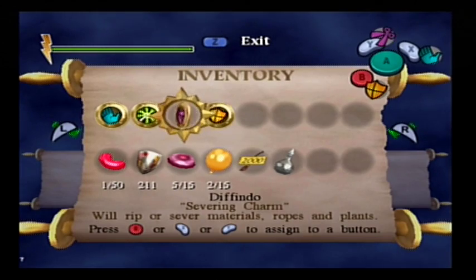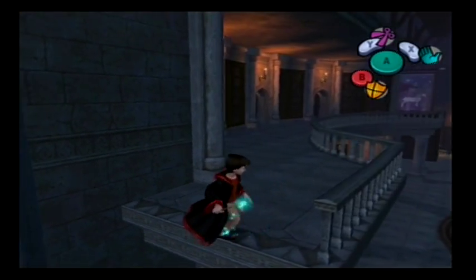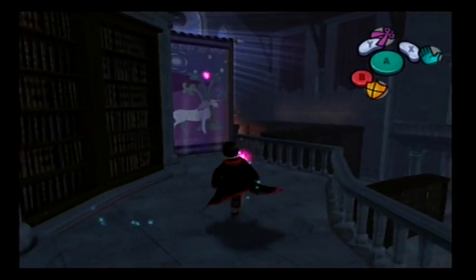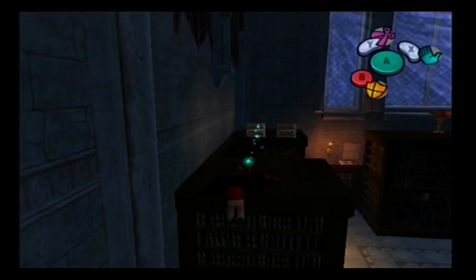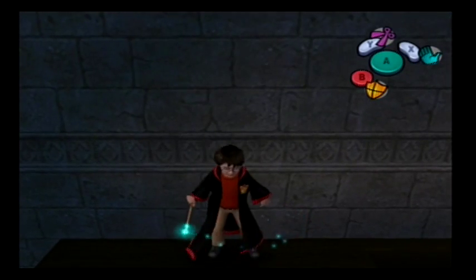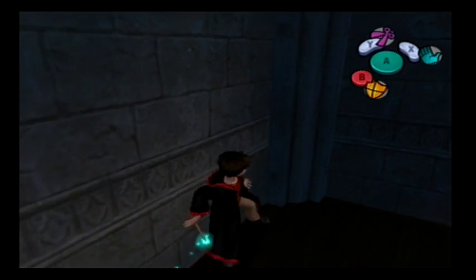Change our spell. And then we jump across. Yeah, let's get these chests.